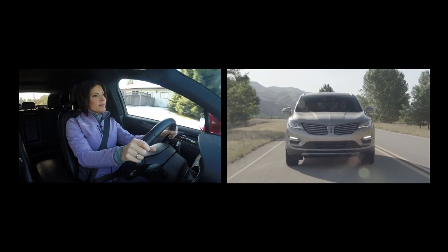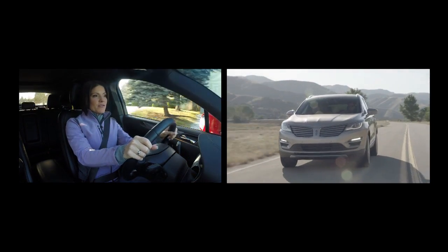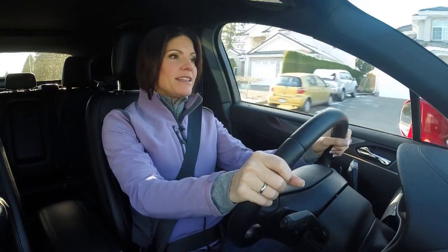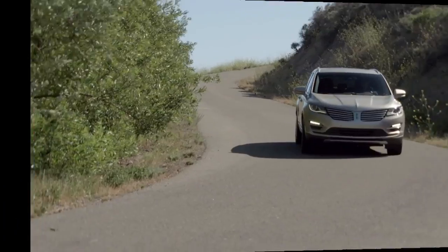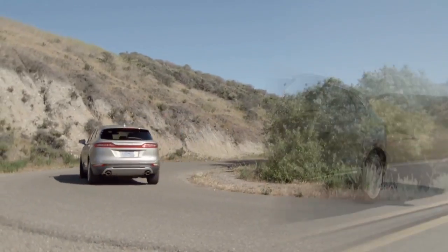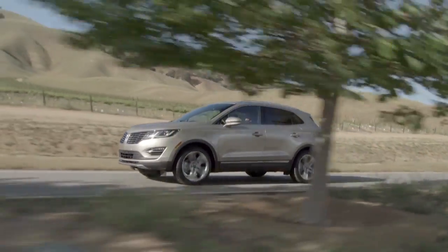But the German competition has diesel engines available. Lincoln does not. But Lincoln does have a very good hybrid system that we've seen in other vehicles, so maybe sometime soon we'll see that system get into this SUV. Power goes through a 6-speed automatic gearbox to all 4 wheels. The driver can let the MKC do all the work or shift manually for more control.